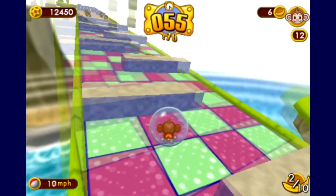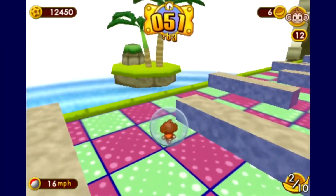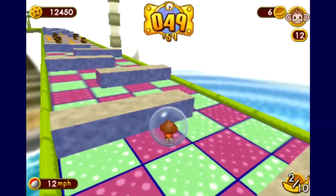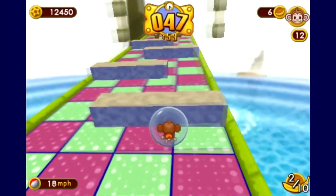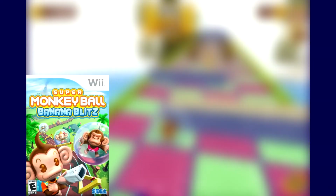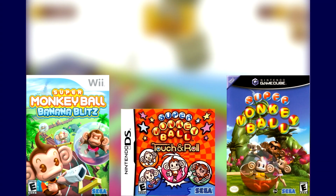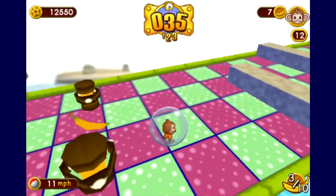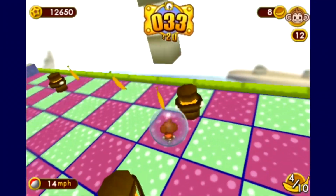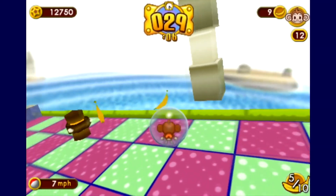So how did they handle this beloved series? Well, there's some good, some bad here. The first thing to note is this game's weird mixture of assets. We have the visuals and music from Banana Blitz, the character sprites and voice clips from Touch and Roll, and some additional sound effects from the classic games. I don't mind this decision for the most part. It's obviously constrained by the original iPhone's power, but they still did their best to emulate the Wii entry.